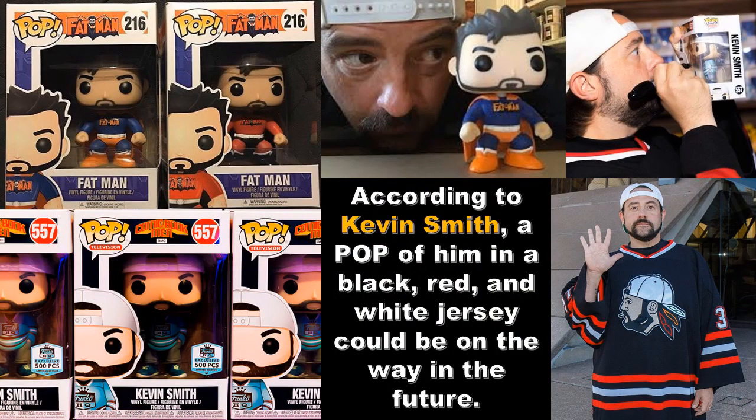Then Kevin Smith already has a couple of Pop figures of himself. He has the two different versions of Fat Man, and I've checked out some of the Fat Man podcasts and YouTube videos. They're pretty entertaining. And then they had the Kevin Smith based off of the Comic Book Men series, which was available at Funko's headquarters. So he's had a couple of figures already, and according to him, this is the word directly from him, there's a strong possibility that there will be a version of him in his black, red, and white jersey. If you know anything about him, that's kind of a trademark jersey for him, and he rocks it with different logos. So we'll see what happens there.